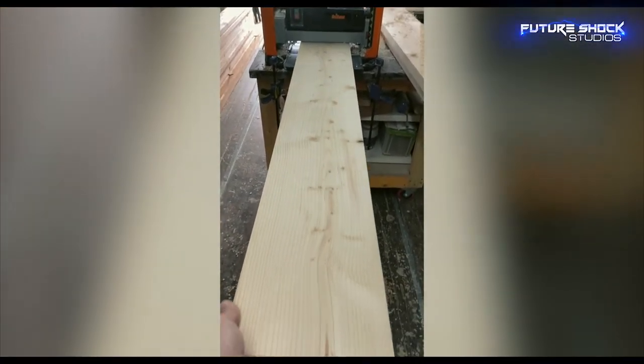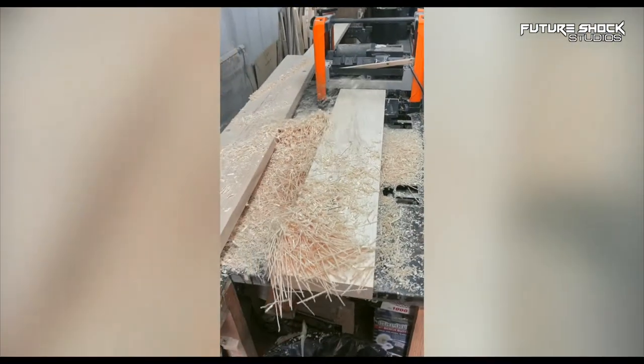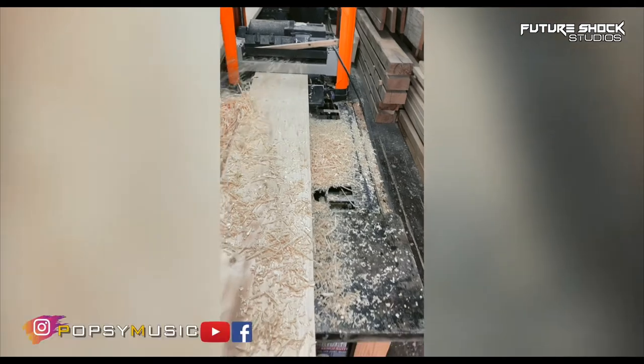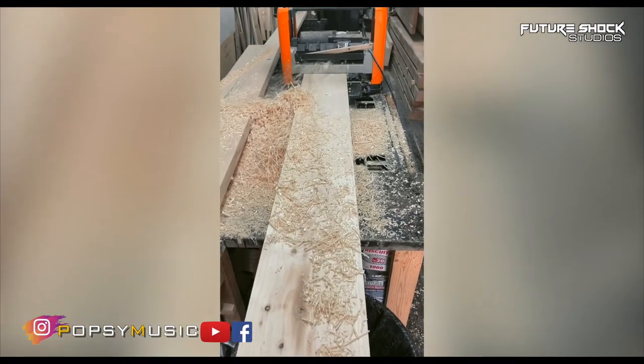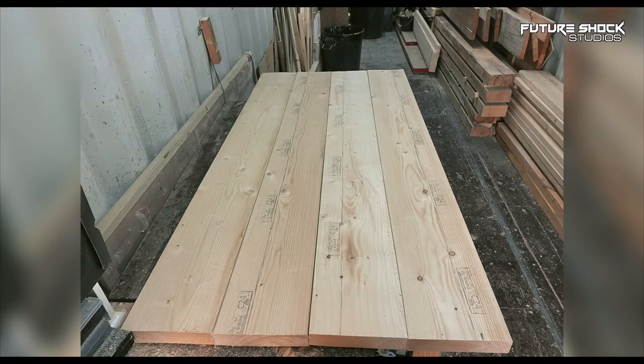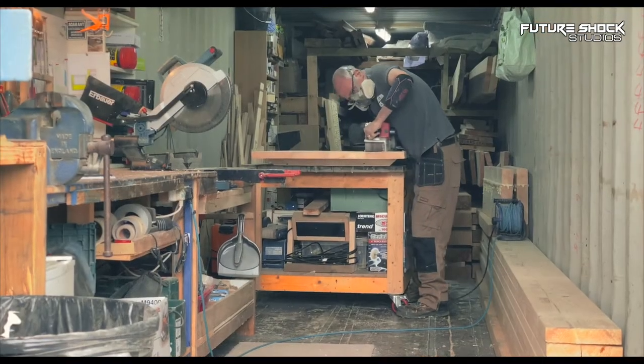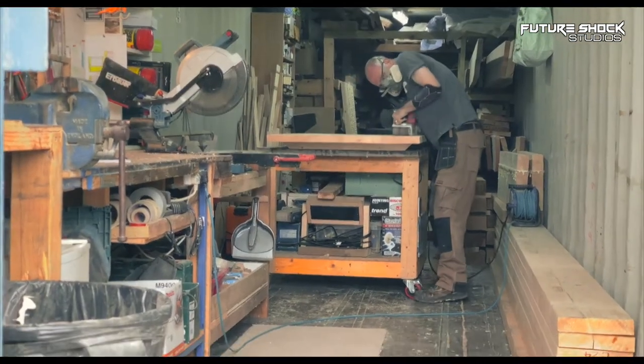So this was one of the processes. The planks themselves, when they come into me, they're raw. So the thickness planer basically is giving a uniform thickness to the timber. It also removes the top layer and therefore negates a huge amount of sanding from my point of view. So tactile. Again, these were the planks after planing.